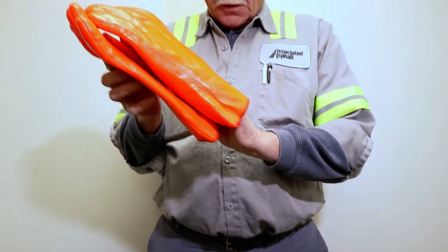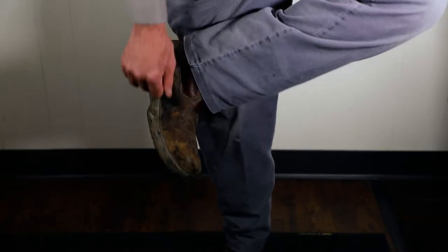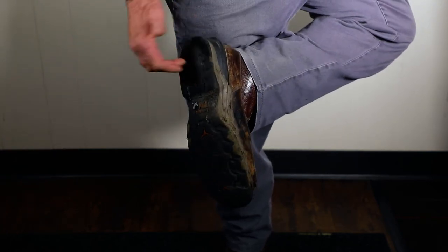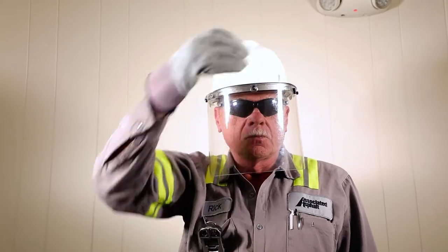Gauntlet, cuff-type heavy leather gloves that will cover the shirt opening at your wrists. Leather safety boots with impact-resistant toes and soles that are both oil and slip-resistant. Safety glasses with side protection, wrap-around lenses. Hard hat with face shield attached.